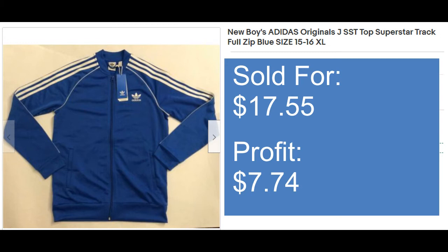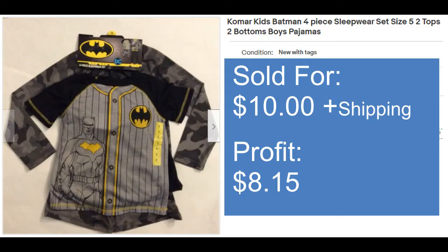I profited $7.74 on this item. The next item I actually did not sell on eBay. I experimented with selling on Facebook, and I sold it for $10 plus shipping. It was a Kumar Kids Batman 4-piece sleepwear pajama set. I profited $8.15 on this item.